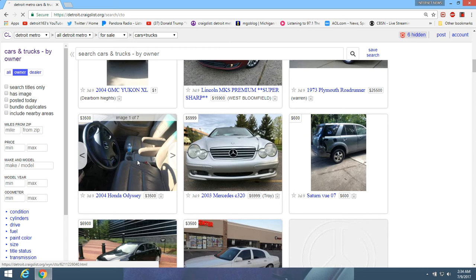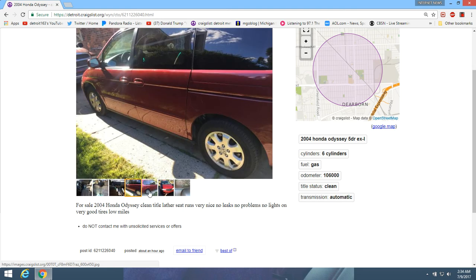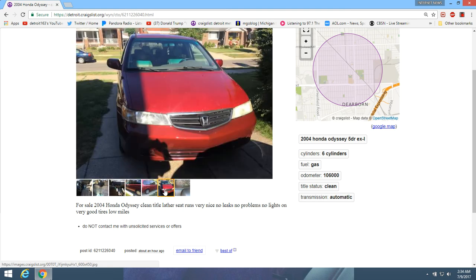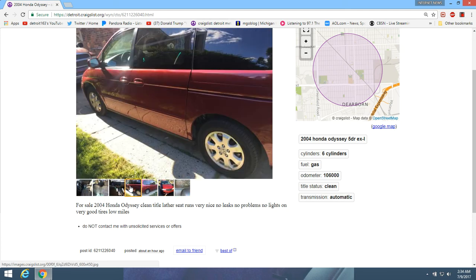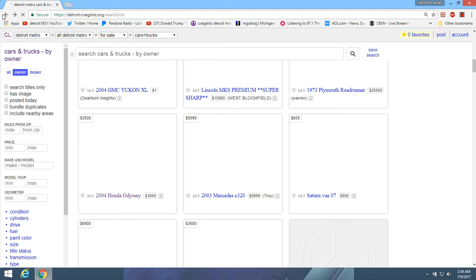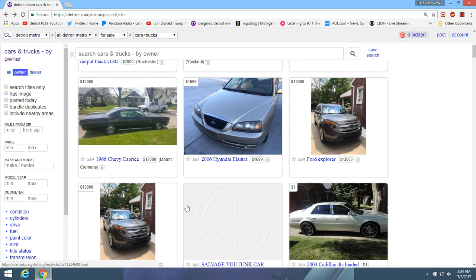Oh, the Honda Odyssey. Let me take a look at this Honda Odyssey here while I'm here. This is supposed to be pretty decent. Supposed to be pretty reliable, even though it's a minivan. Well, it's only 106,000 miles. Not bad. Let's see if I can find some fake ads here.